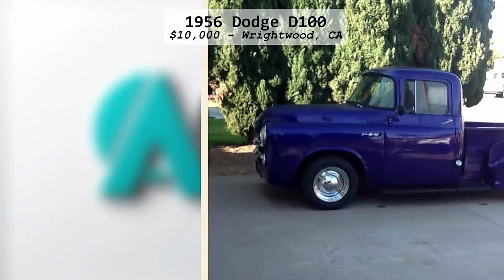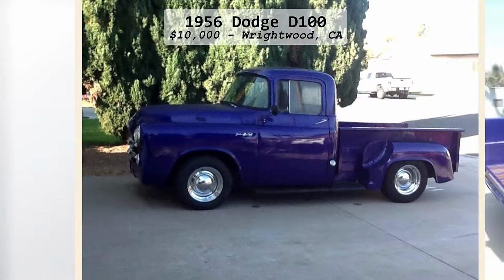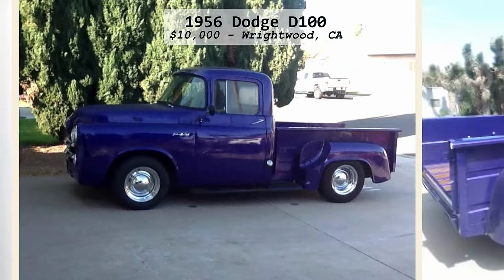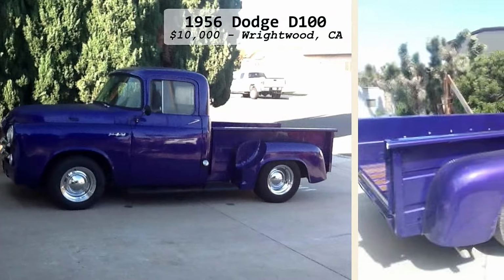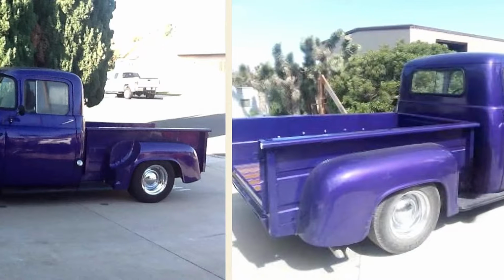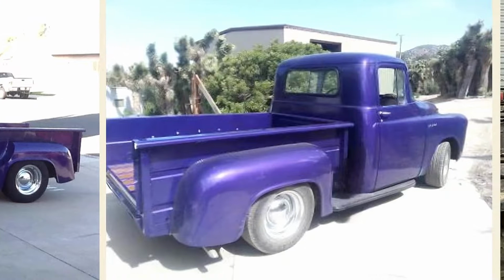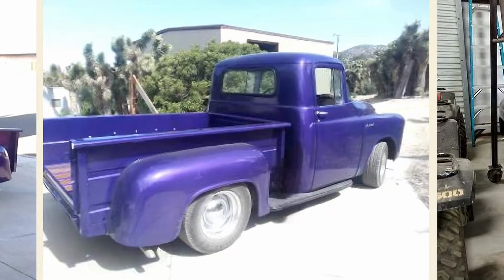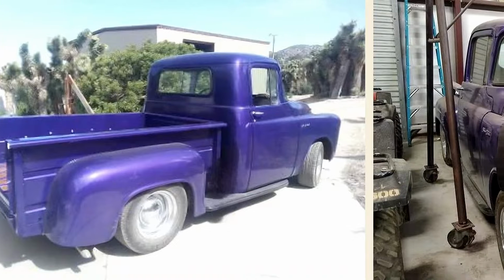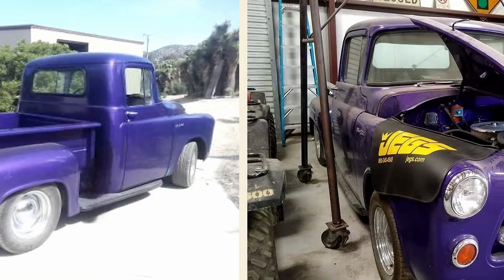Introducing the stunning 1956 Dodge D100, a true classic truck that's sure to turn heads wherever it goes. Priced at just $10,000, this beauty comes in a vibrant purple finish that stands out on the road. Located in Wrightwood, California, this truck features a rebuilt 360 V8 engine and a 727 automatic transmission, making it a reliable ride with plenty of power.